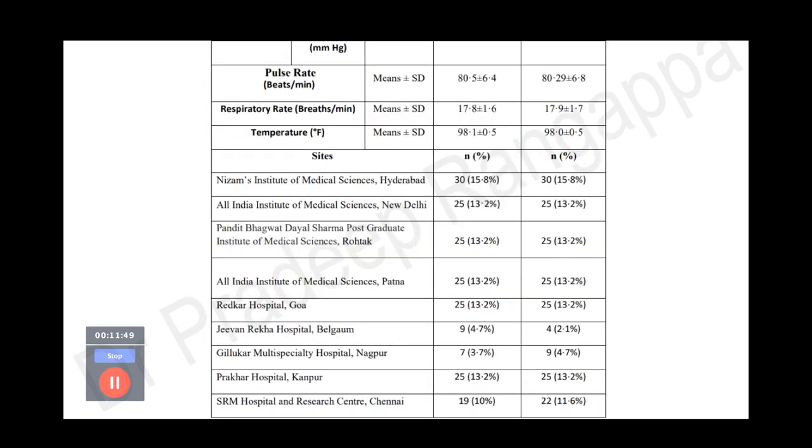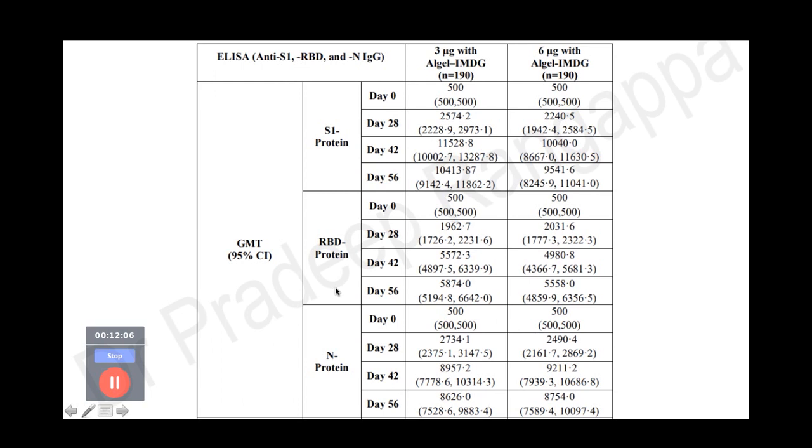So if you look at the tables from the manuscript, so these were the institutes, 11 institutes that were included in India. As you see, there is All India Institute of Medical Sciences, Delhi. There is a Nizam's Institute, Hyderabad. Then there is All India Institute of Medical Sciences from Patna as well. So these were the centers that were involved.